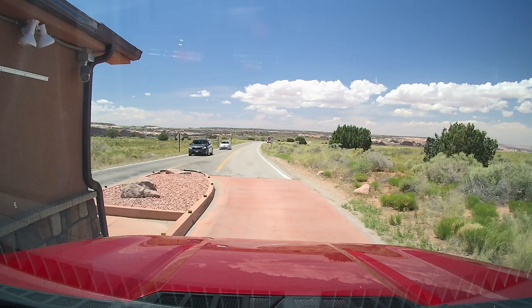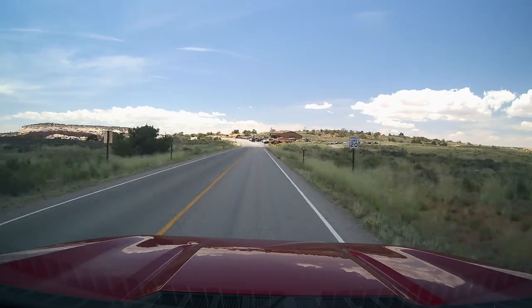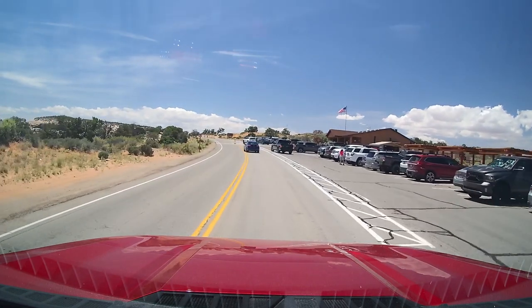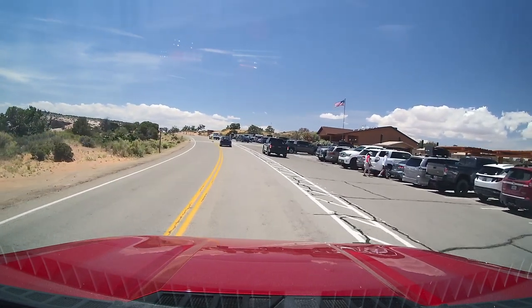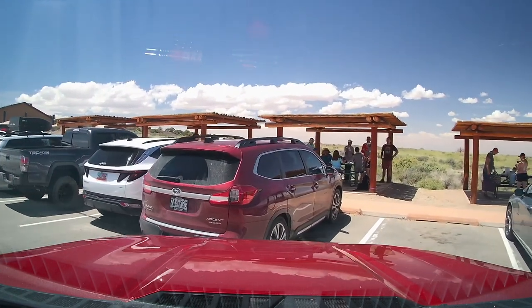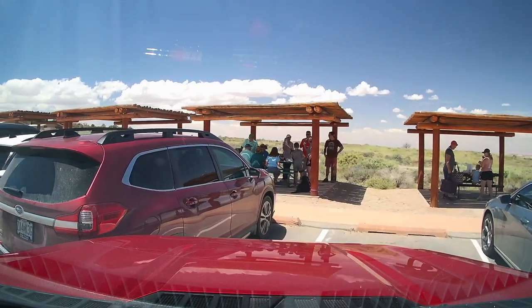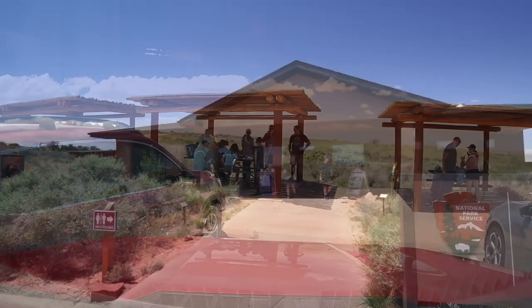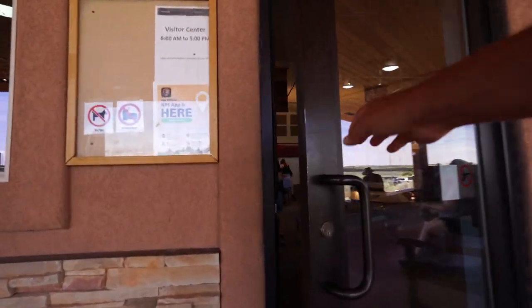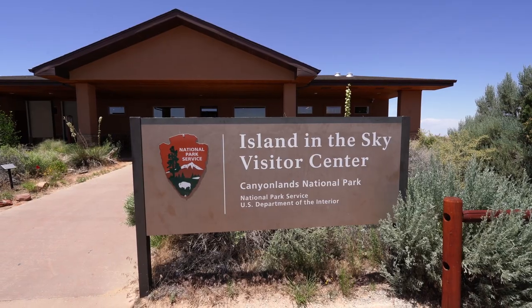If you only have a short period of time, Island in the Sky is the easiest district to visit. Many pullouts along the paved scenic drive offer spectacular views. There are hiking trails and four-wheel drive access roads that allow you to get into the backcountry area for day and overnight trips. As always, our first stop is the Visitor Center, and we're going to check this out. This is Island in the Sky Visitor Center.